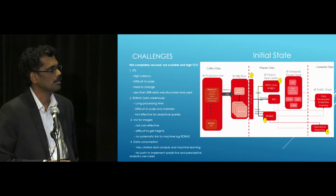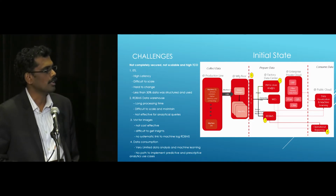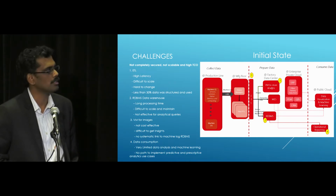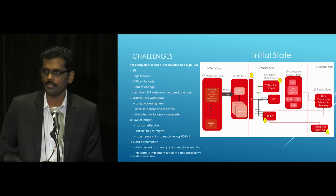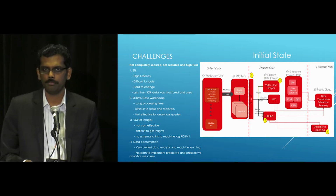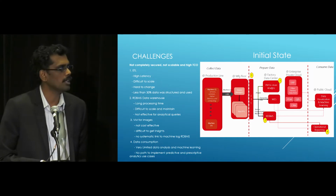ETL. The ETL model we had needed a host, and it was pulling the data from the data sources and pushing the data to the destinations. That means high latency. That's not a good integration pattern. And it's difficult to scale because it's heavy. Difficult to scale not just in terms of technology, even in terms of people. If you hire an ETL developer, he's not going to do anything else apart from ETL. So if you want to peel off ETL, then you have to take some hard decisions. That's not going to be scalable.